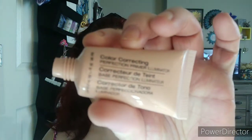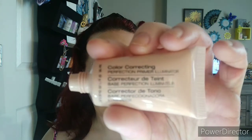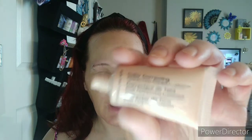new Shop Miss A. Let's see if it'll focus. Anyway, it's their new color correcting perfection primer illuminator. Which it isn't. This is what it looks like. It's just a peachy color, which I just dropped some on my dress. And this is why I don't usually get dressed before I do my makeup, but I did it anyway.